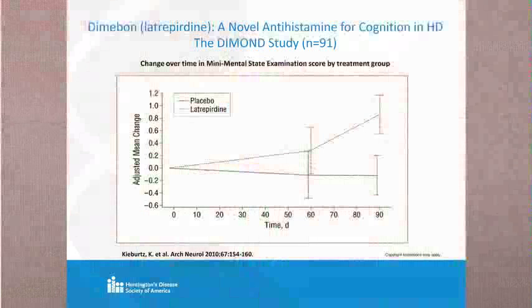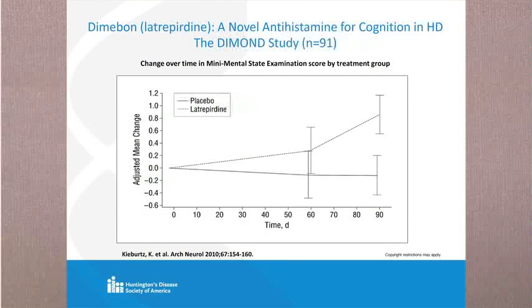And the initial phase 2 study suggested that there might be some benefit in terms of cognitive function, here measured by the mini-mental state examination. And again, individuals in the dashed line here are treated with the experimental treatment dimebon compared to the solid line individuals on placebo. And you see that there's some suggestion that there might be around a 1-point improvement in the Mini-Mental State Examination score with Dimebon. Again, this was encouraging, and people were interested in looking at this further.